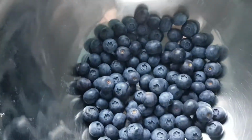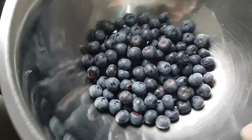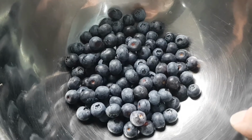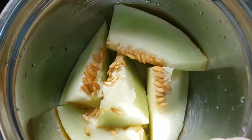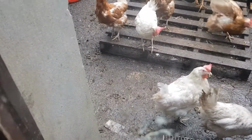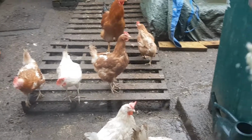a bowl full of blueberries that was going cheap at the store, so they're quite nice. I did give them some yesterday, but I thought I'd save the rest of them for today. They're very sweet and they're very lovely. And then we also have a bowl of melon, honeydew melon. I've just cut a few up. So there is a method to this, and I'm hoping it goes to plan. But if it doesn't, I'm sure it'll still be an enjoyable watch.